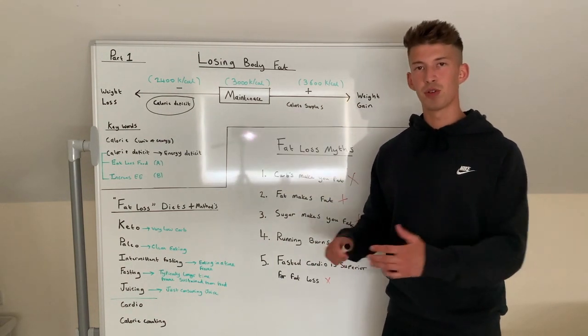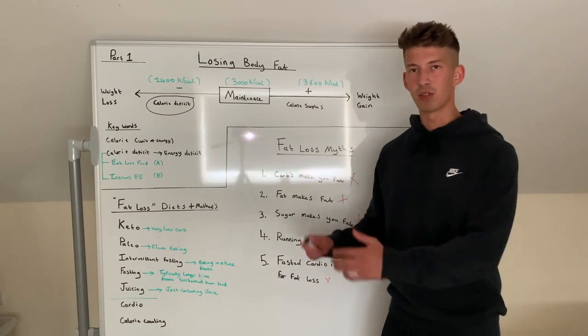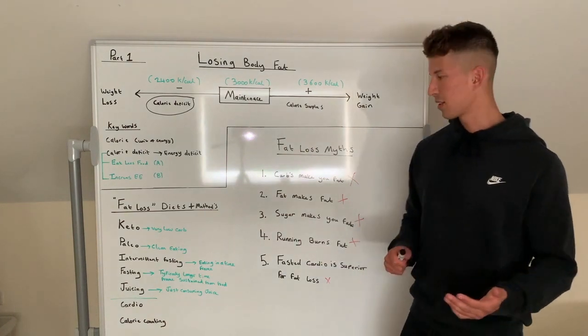Cardio is simply just a tool to lose weight. It's not directly linked with losing weight, if that makes sense, okay?